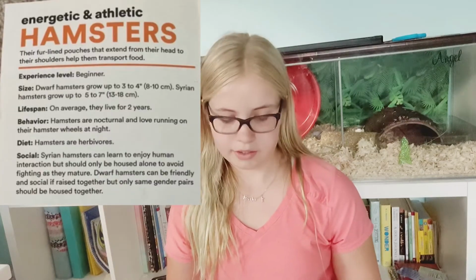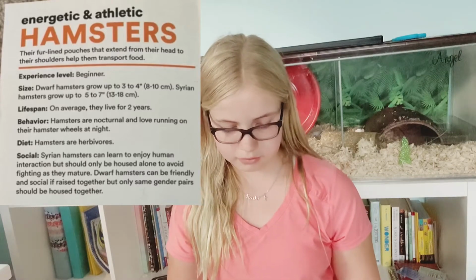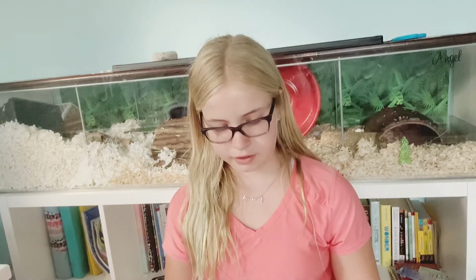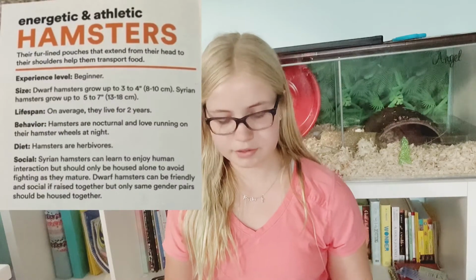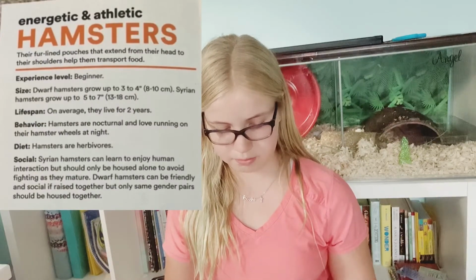Social: Syrian hamsters can learn to enjoy human interaction, but they should be housed alone to avoid fighting as they mature. So yes, that is true. Syrian hamsters are strictly solitary animals. You should never house a Syrian hamster with another Syrian hamster. Dwarf hamsters can be friendly and social if raised together, but only same-gender pairs and should be housed together.